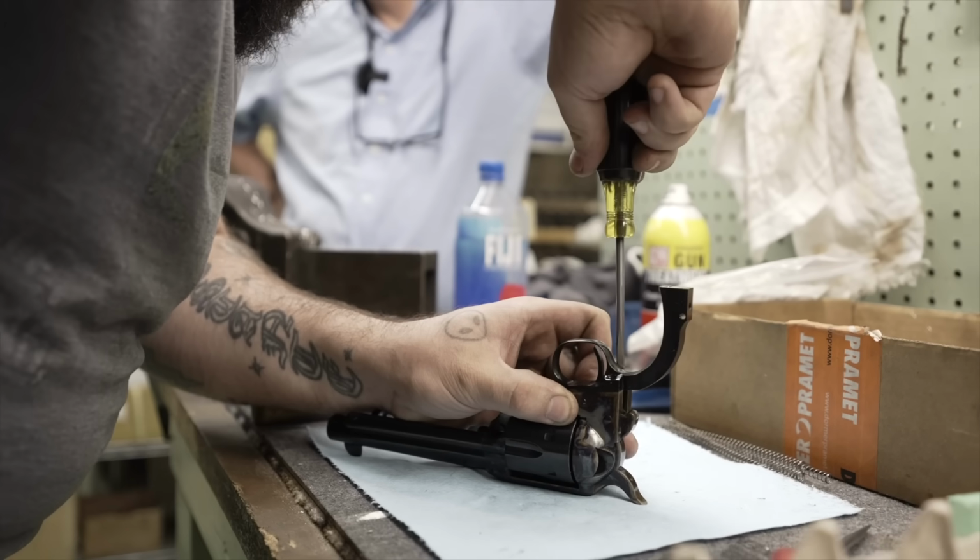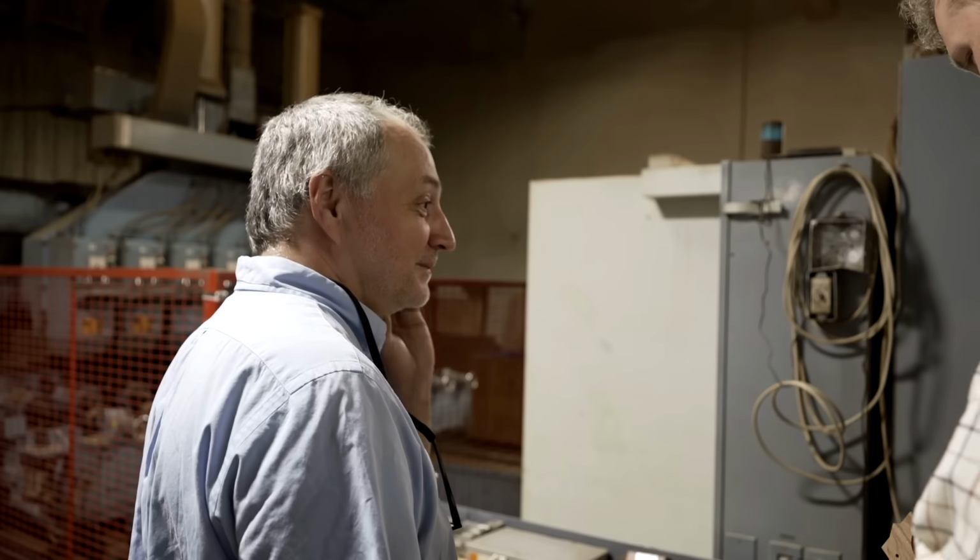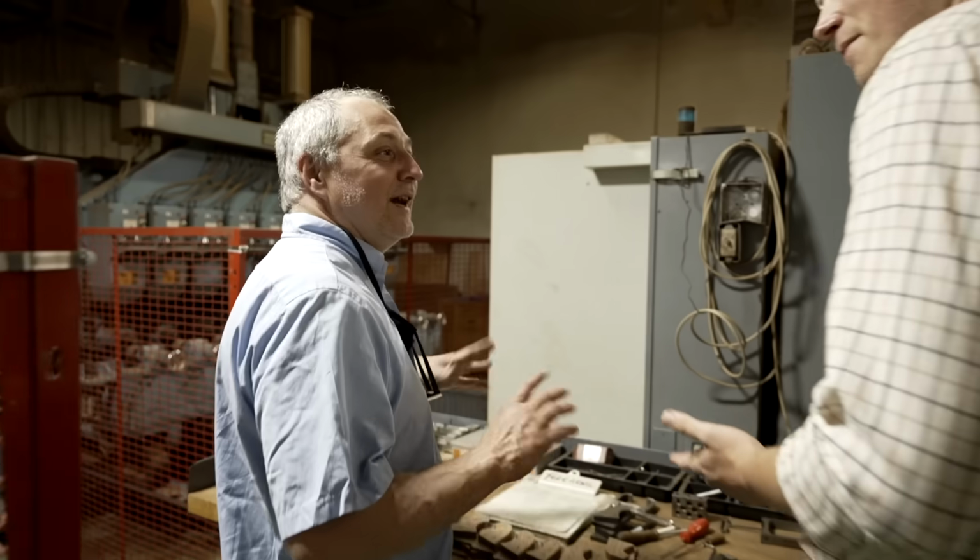Do you ever think you make too many models of guns? We're just warming up. It's insane. Like, you make what, a dozen different pistol types? I see it from a whole different perspective. Oh yeah, I've been here for 22 years.